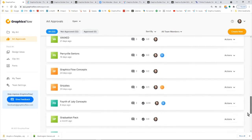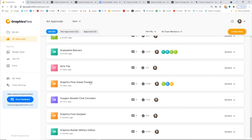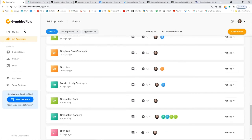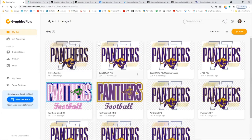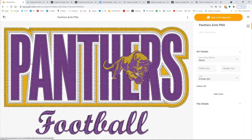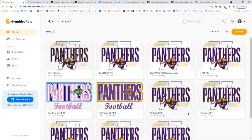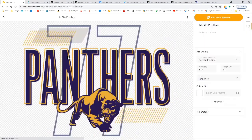If I upload files in GraphicsFlow, and those files have different image formats, I can preview them. I can actually see them. I can see an AI file. I can see a CDR. That's unusual. I believe we're the only online platform that can preview CDR files. JPEG, DST, embroidery file. Here's a really nice looking rendering of an embroidery file. Doesn't that look great? EPS files, PDF, PSD, PNG, SVG. These aren't just previews, they're high resolution previews, so you can really see the artwork.